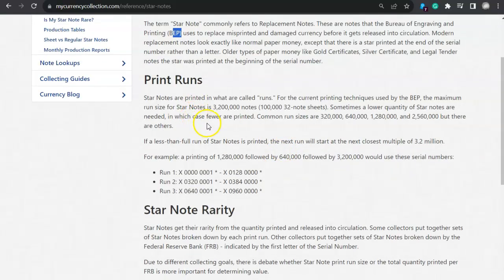Now it has here print runs. Star notes are printed in what's called runs. For the current printing techniques used by the BEP, the maximum run for star notes is 3.2 million notes right there. Sometimes a lower quantity of star notes are needed, in which case fewer are printed. Common sizes are 320,000, 640,000, it looks like they're just doubling basically, 1.2 and 2.56 million, but there are others.